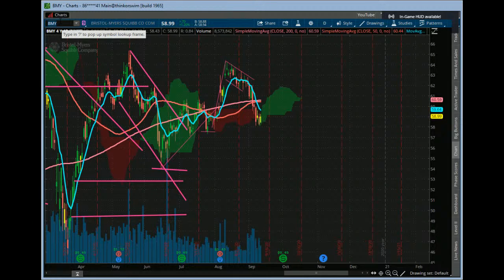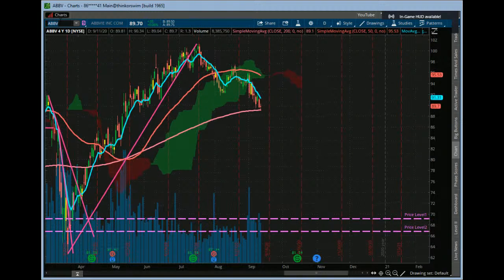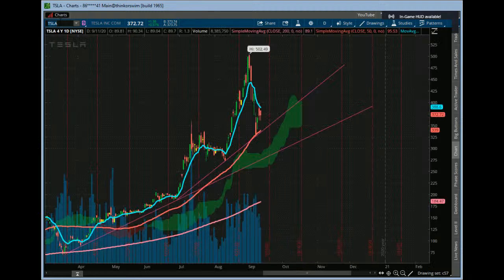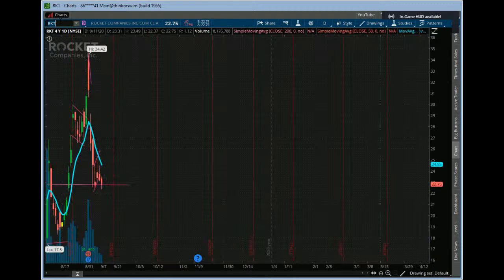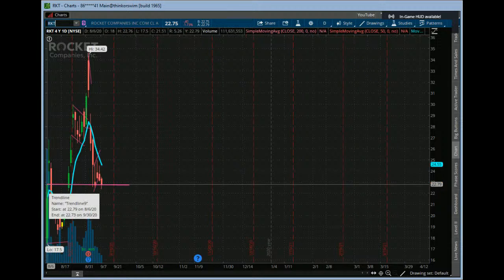BMY with an inside day right at the cloud right there, so let's see how it holds those levels and which way it decides to go off of that. AbbVie holding the 200-day moving average. Tesla we just looked at, so basically still holding its bump line right now. Let's see if we can get over the 80 EMA on that one. Rocket, with some crazy moves after earnings, right? We talked about a potential bear flag right here, and also how it's testing the IPO highs, right?